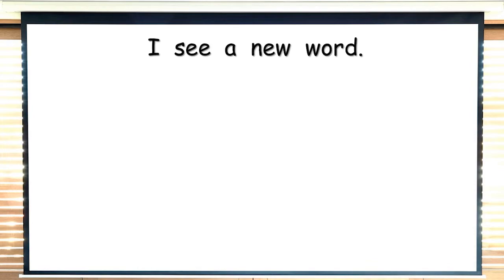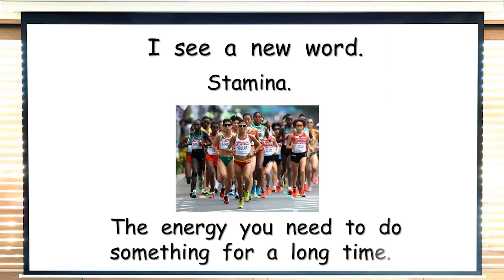Yep, I see a new word. Do you see it? Stamina. Stamina. What does that mean? Let's see if we can think about it. You need to stand up all day. So you need stamina. What do you need to stand up all day? Good shoes, maybe. Do you think stamina means good shoes? No, I don't think so. Stamina. It's the energy you need to do something for a long time.